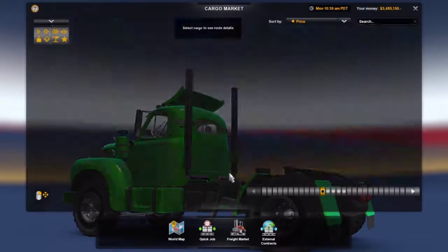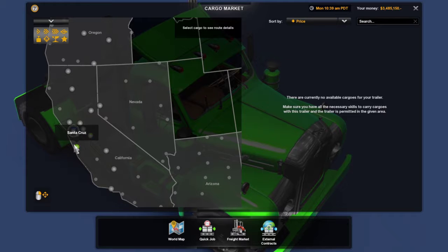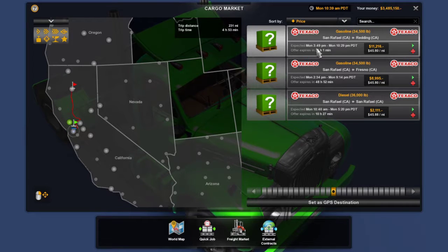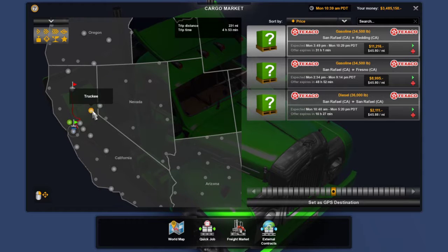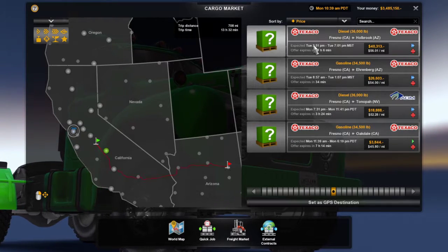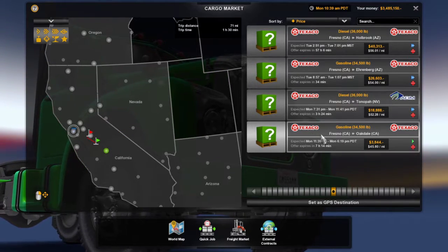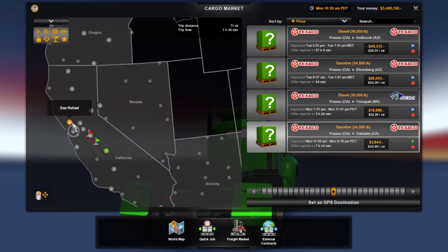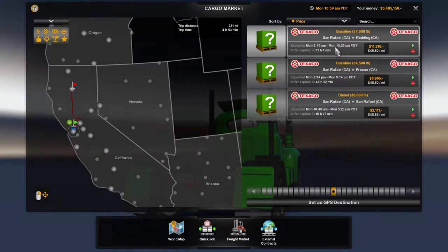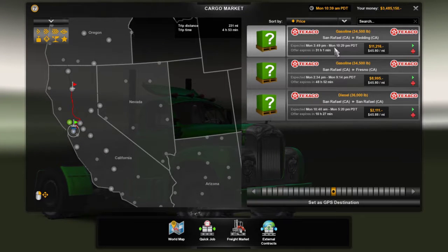Let's see, cargo market. There's cargo over here. I really don't want to go that way and go all the way down to Fresno. A lot of those are too long of trips. I mean, that would take me right back to Oakdale. Well, I guess we're going to drive out here, and we're going to take a load of gasoline from Texaco in San Rafael, California to Redding, California to the other Texaco.